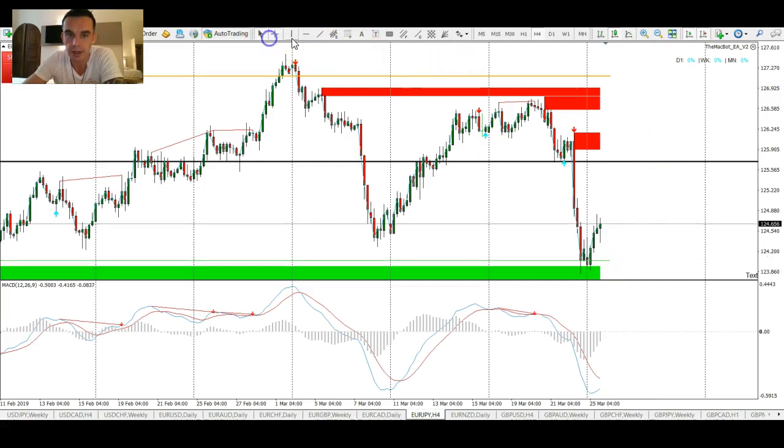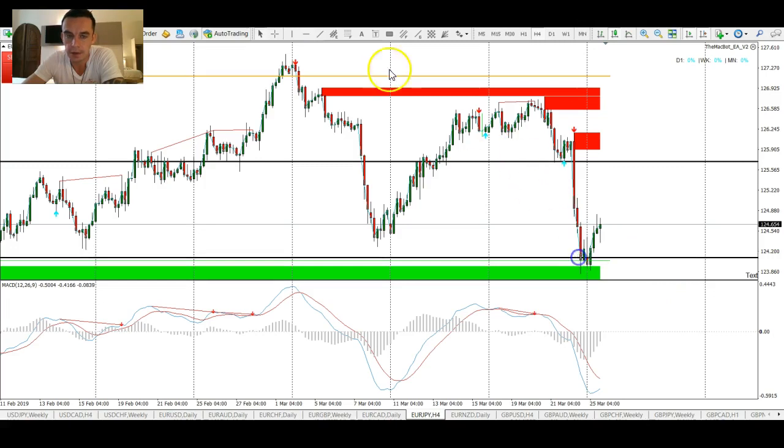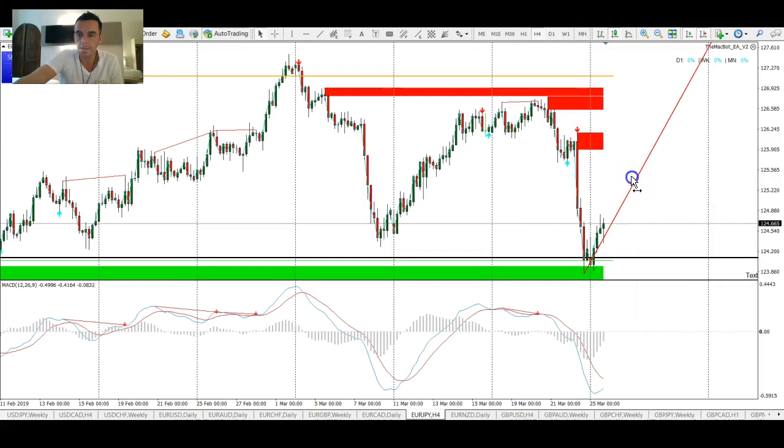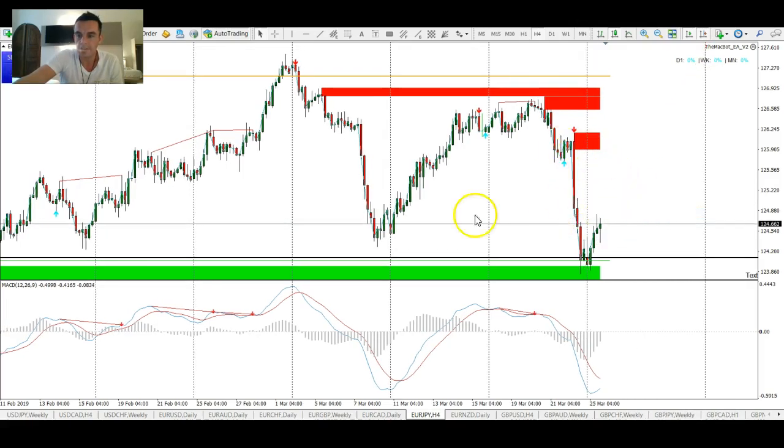And the target for this trade: we're going to have this bounce here, then when it comes back down towards here, I'll be looking to buy it around 124. Target will be up towards 125,500, up towards here. So it'll be a nice 150 pip move. That's the Euro JPY. So if it comes down towards 124, you can look to target 125,500.